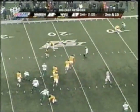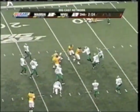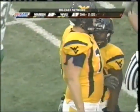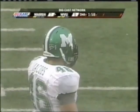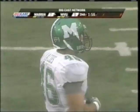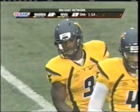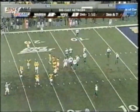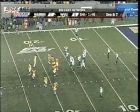Smith looks left, throws left. Spun down at about the 13-yard line. Jock Sanders, number 9, made the catch. And coming into this ball game, Jock Sanders with 41 catches on the year. And so far, Marshall continues to contain West Virginia's biggest playmakers, Noel Devine and Jock Sanders.